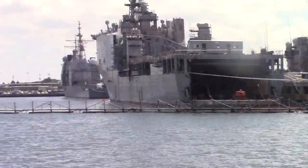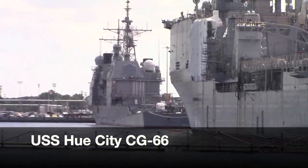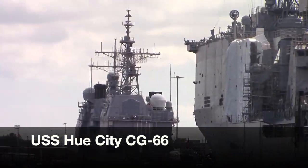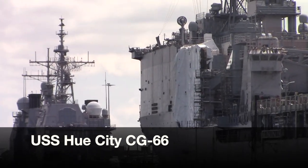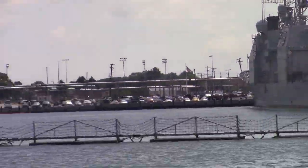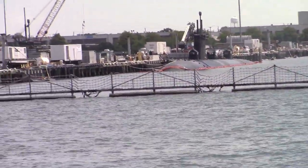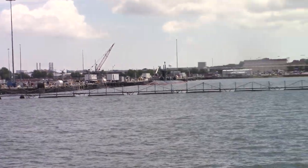And coming into view just forward of the USS Tortuga, on the north side of Pier Number 2, is the USS Hue City. Hue City is another of the Ticonderoga-class guided missile cruisers. Pier 3 here at Naval Station Norfolk is the Navy submarine pier. Subs stationed here in Norfolk are attack subs. You'll see 3 of them today.